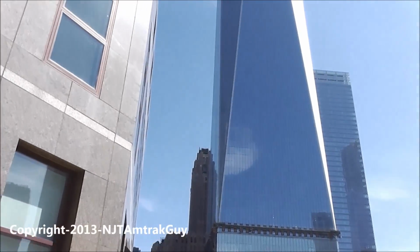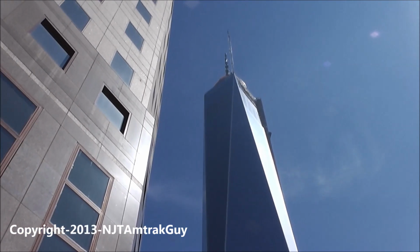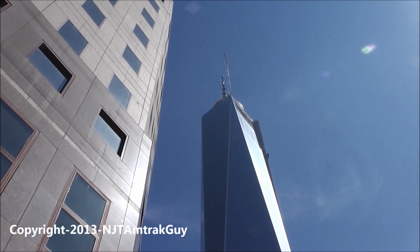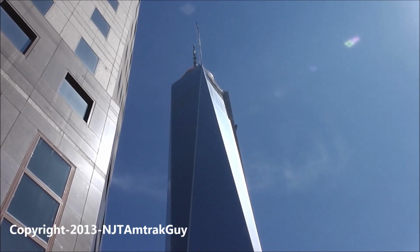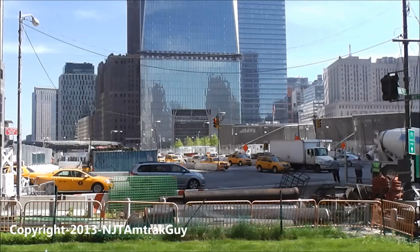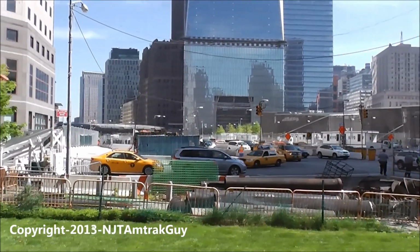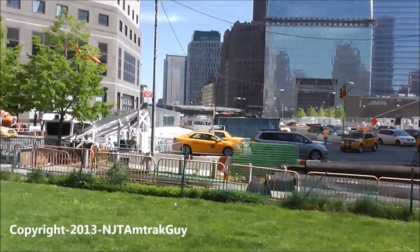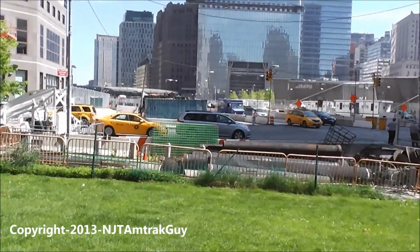But then again, yeah, here's the Freedom Tower, standing at its full 1,776 feet. This is Liberty Street and West Street. Here's a straightforward look at the Freedom Tower, One World Trade Center.